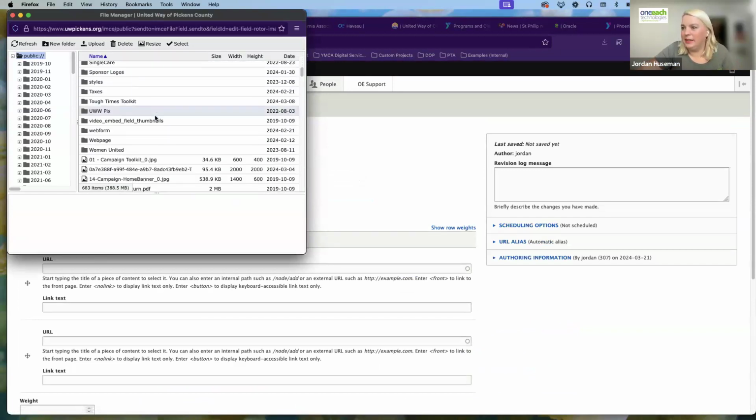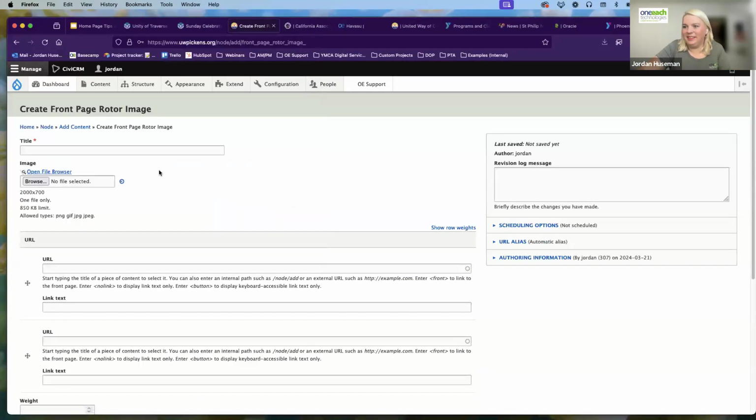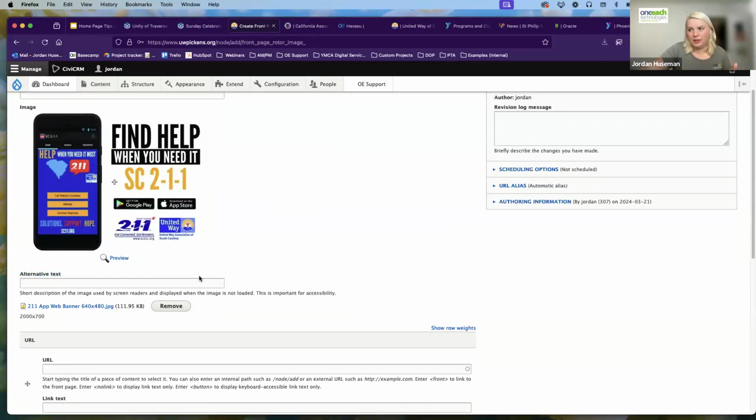One of the things to be aware of is when you're adding images to a site, into an image field in particular, and I'm just going to grab one just to pop one in here. You'll see this field here, this alternative text field, and this is one of the fields that you can fill out to make sure that you are being as accessible as you can on your website. This field is meant to be a description of the image that you're showing. So this has a little bit of text on it, so I would put an alternative text here such as, find help when you need it, call 211, or something that if someone wasn't able to see this image, they would still know what it is based off this description right here.